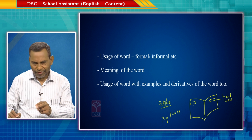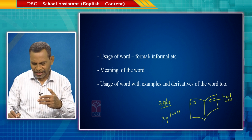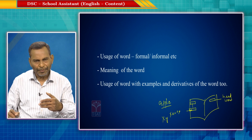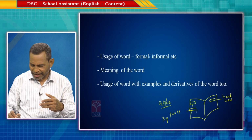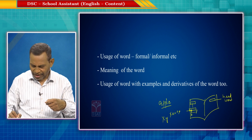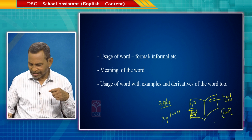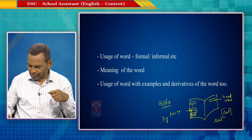We look for the two letters together or three letters together, and we come down and look at the exact word that we are trying to find. This word is followed by the phonetic transcription. After the phonetic transcription, if it is a noun, it will say countable or uncountable, given in brackets. If it is a verb, like see, whether it is a transitive verb or an intransitive verb, this also they will give you.